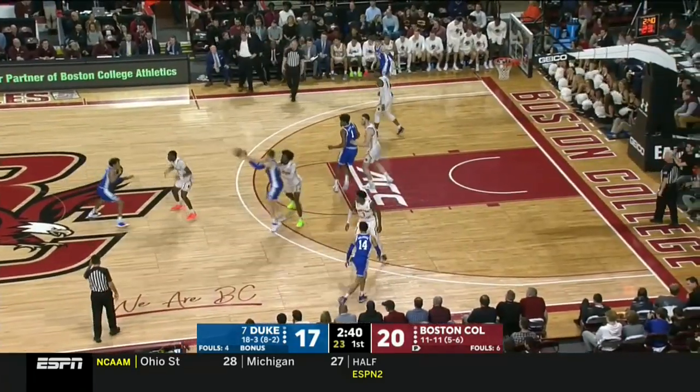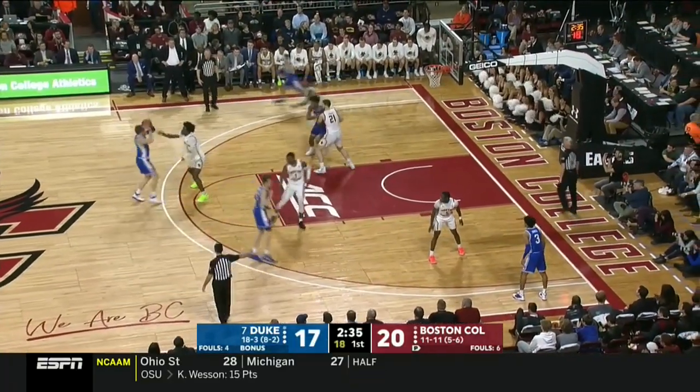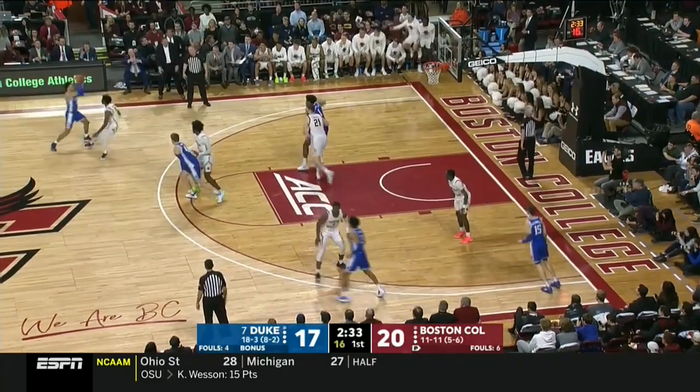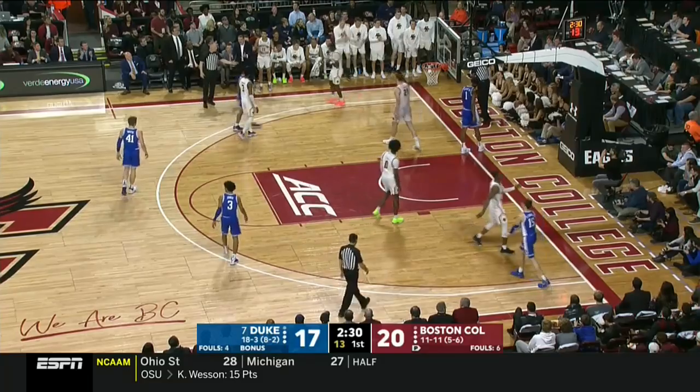He did a terrific job of selling that handoff and turning the corner. And he did it with his eyes in his chest. That slight hesitation allows him to turn the corner. Jack White absolutely traveled there and got away with it.